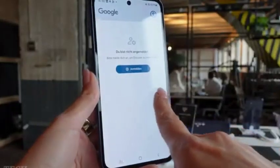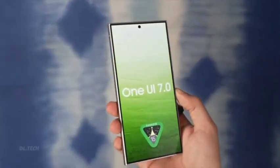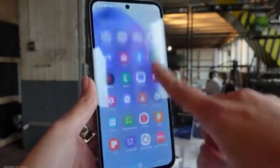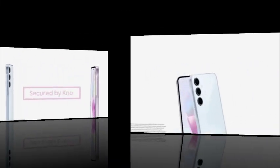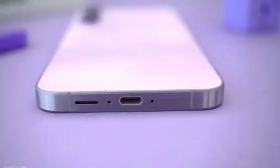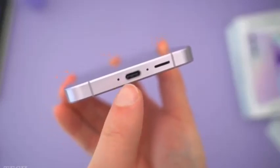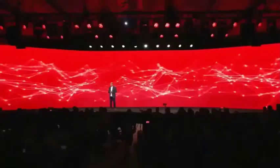And with Samsung expected to roll out One UI 7.0 alongside Android 15, it's likely that these features will find their way into other Android ecosystems as well, adding even more excitement for users of brands like Samsung, OnePlus, and more. It's a small change with big potential, making Android notifications not just functional, but visually distinctive as well, perfectly aligning with Google's growing emphasis on personalization and user control.